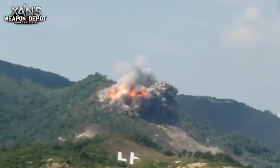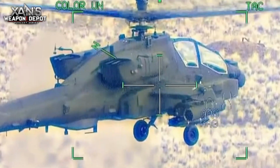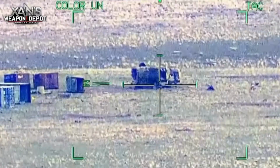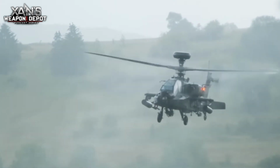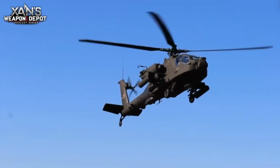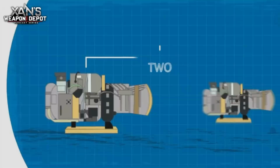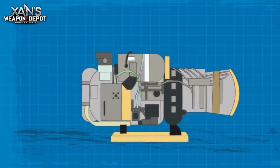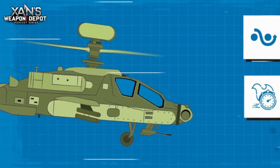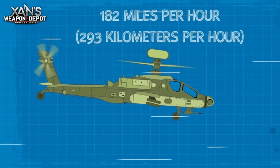The Longbow radar dome can track 128 targets at once. She's decked out with a TADS/PNVS sensor suite for thermal imaging, laser targeting, and FLIR. The Apache is powered by twin GE T700 engines. If one fails, the other says, "Hold my rotor." Let me be clear, the Apache is not a hangar queen, she's a combat junkie.